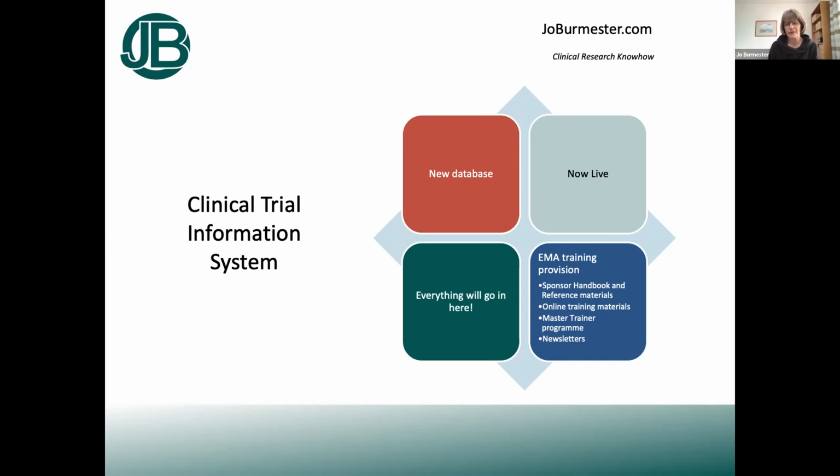That's a master trainer program where you can train one person in your organization that can then train everyone else within the organization. I don't think that's running anymore, but I'm hoping they will run it again at some point. And there's also a newsletter called CTIS Highlights that you can sign up for as well. They've got this all singing, all dancing database, but if you want to get this newsletter, you still have to send an email to a person to ask to be put on the mailing list for it. There's no online sign up. Anyway, there we go. So that's the overview.